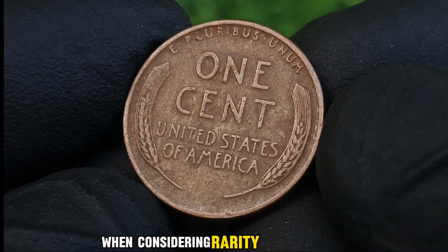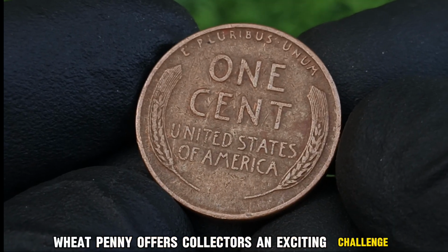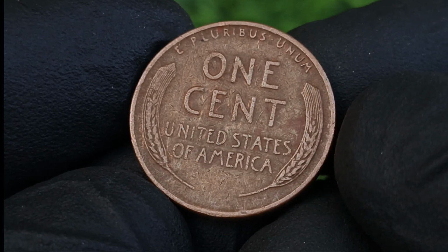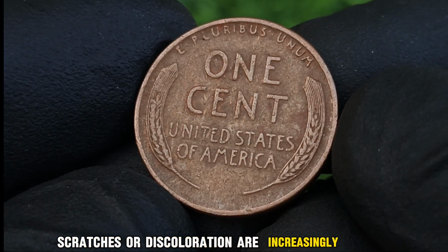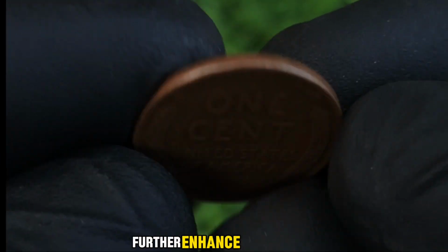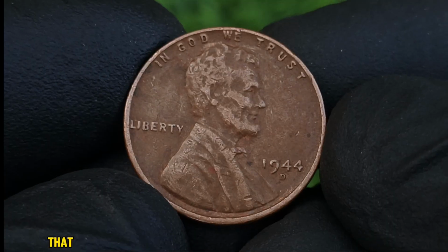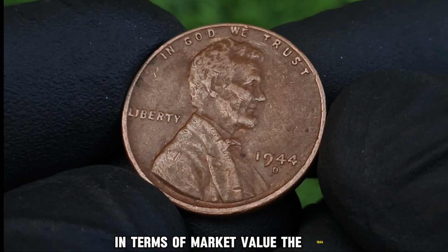When considering rarity and condition, the 1944 D Wheat Penny offers collectors an exciting challenge. While it was produced in large numbers, high-quality examples remain difficult to secure, especially in grades approaching uncirculated or mint state. Coins free from heavy wear, scratches, or discoloration are increasingly scarce, and varieties such as double dies or repunched mint marks further enhance desirability. Collectors are particularly drawn to these exceptional specimens, recognizing them as rare survivors of circulation that embody both history and artistry in pristine form.